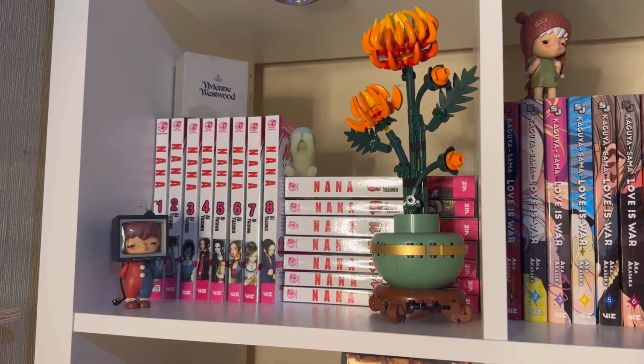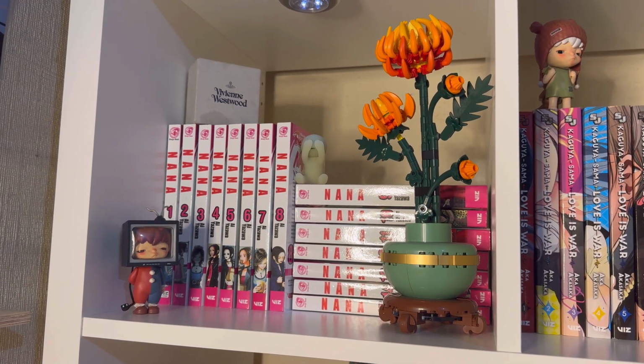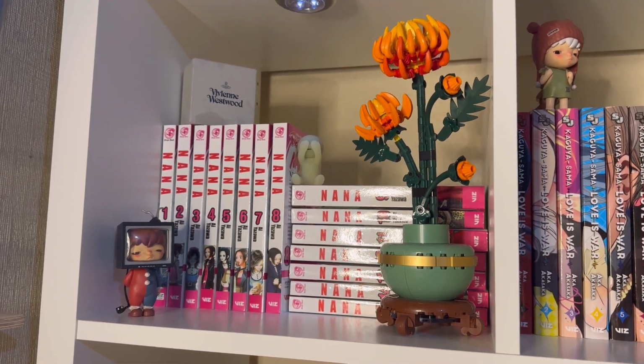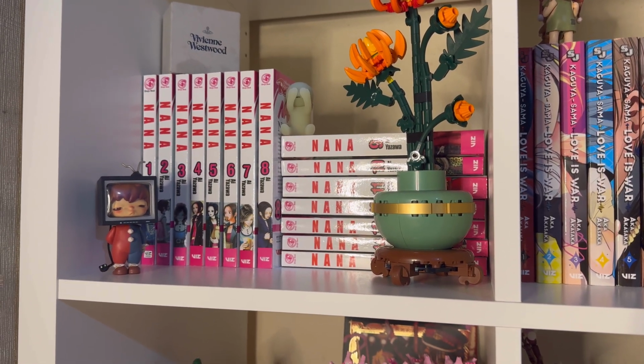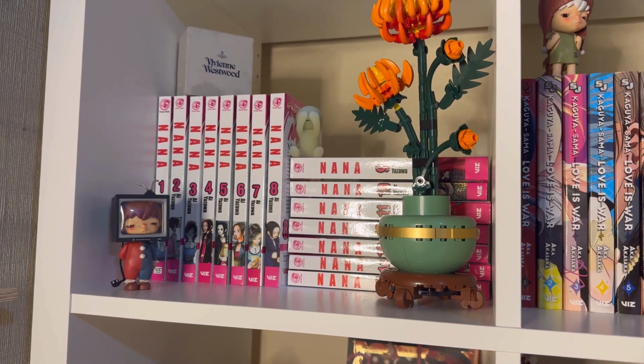Funny story with that figure, I got that from Forbidden Planet, and when I picked up the box, because they're mystery figures, the guy said to me, if you get the secret one, if you come back in, I'll give you £100 for it. And I was debating it, and then I opened it and actually got the secret one, and I was like, no, there's no way I can resell this.